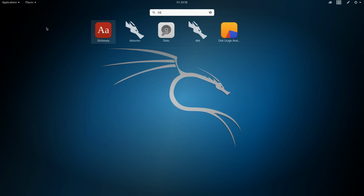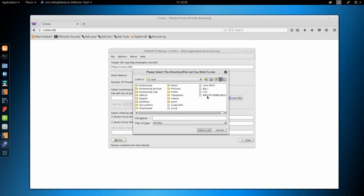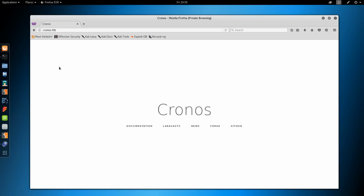So I'm going to open up dirbuster. Enter my target URL. Let's put this at, I guess, that's fine, 50 some threads. And then we have to go to usr/share/wordlists/dirbuster, I think. Dirbuster has better lists. I'll do directory-list-2.3-medium. I disable recursive because I like this to finish sometime today, and this should be fine. I'm going to start this up and let this run in the background while I do some other things.